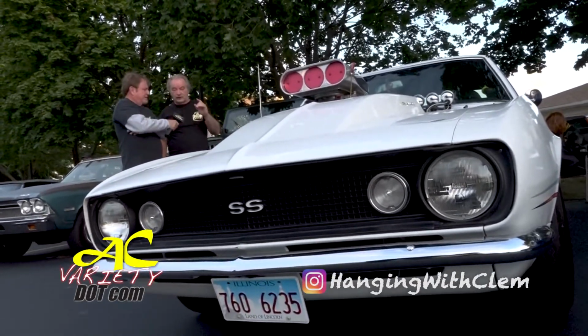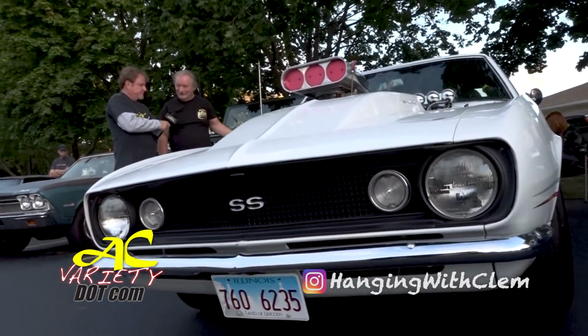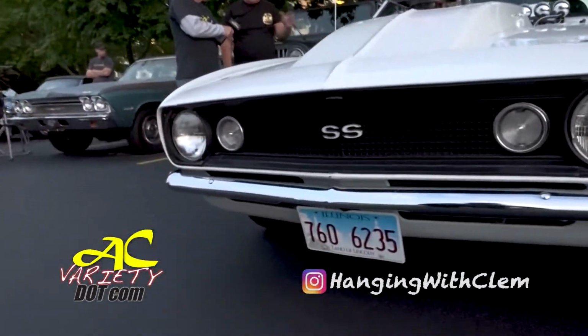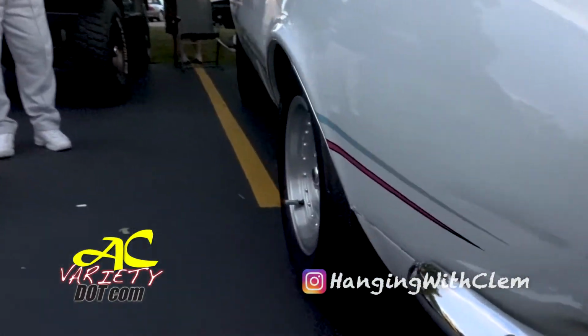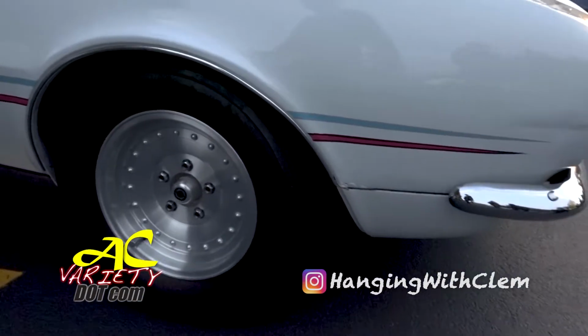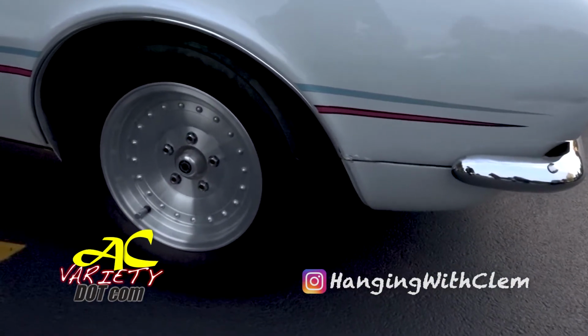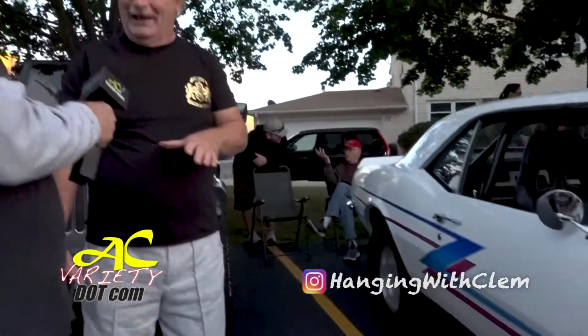The only thing is, these are the only tires I had available. I didn't want to drive with slicks, so these are the Super Trick. Are those Krager Super Tricks? You know what? I'm not even sure. I think they're American Racing. They look similar. The bottom line is, I got nice ones at home, but I didn't get new tires yet for it. And I didn't want to drive with the slicks. No, I don't blame you. This is what got thrown on there, just to get here.